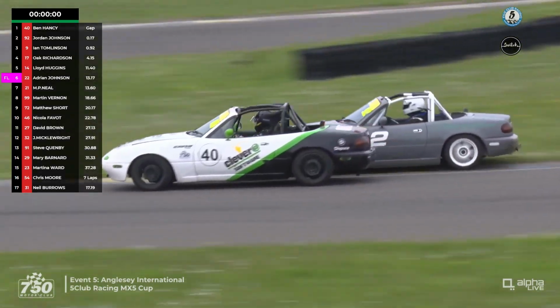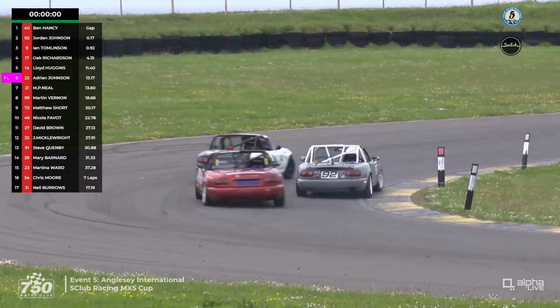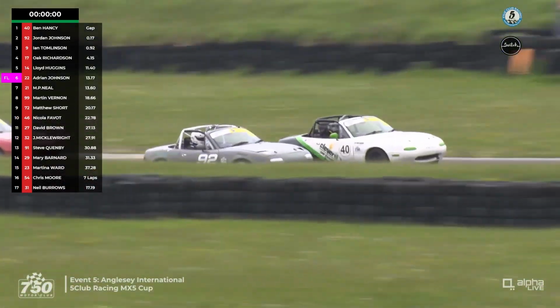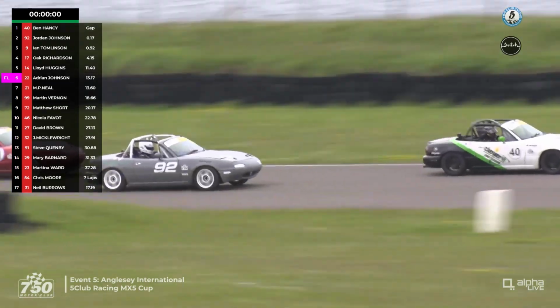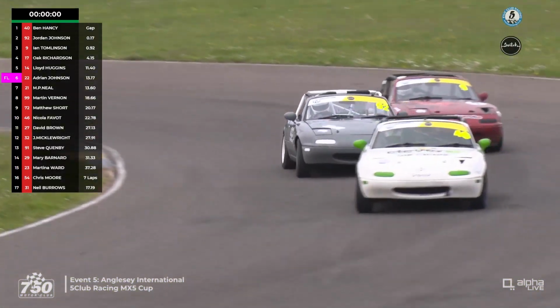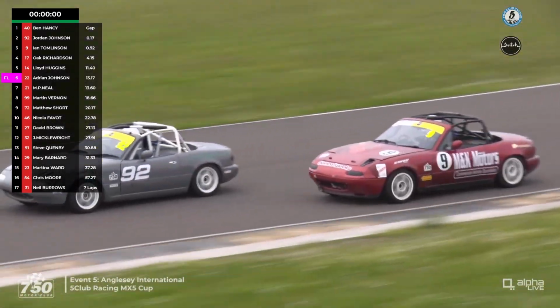Oh, he's off the road, and there's possibly definite contact now as well between Johnson and Hansey, so it's getting a little untidy out front for the final race of the weekend. What can Ian Tomlinson do? What is he thinking, to go to the outside line and maybe sail by the two of them as they're embroiled in their own battle?